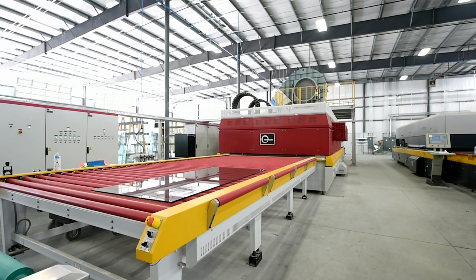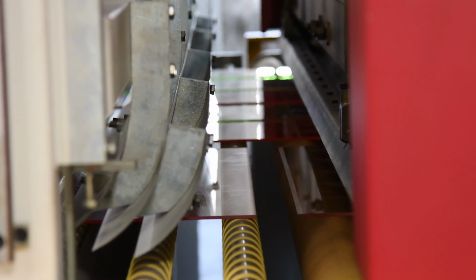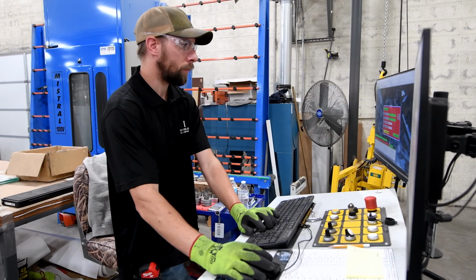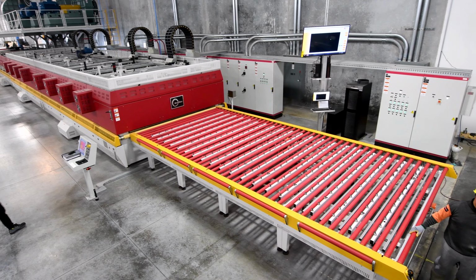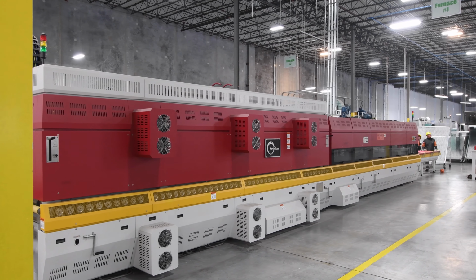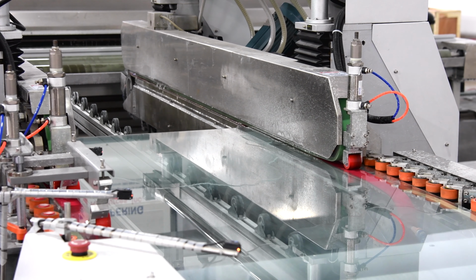HHH Equipment Resources specializes in glass furnaces and fabrication equipment with industry-leading technical support. Our expert team provides consulting, installation, training, and ongoing support, as well as a comprehensive line of tempering furnaces and glass machinery to meet all fabricator needs.